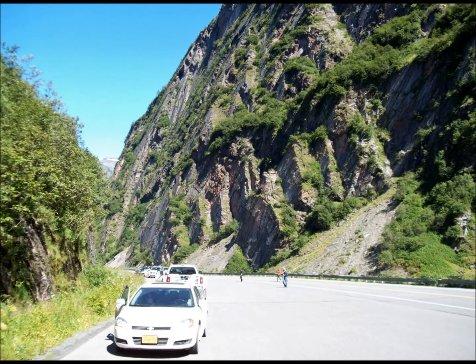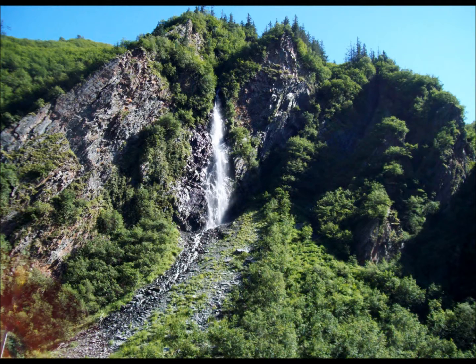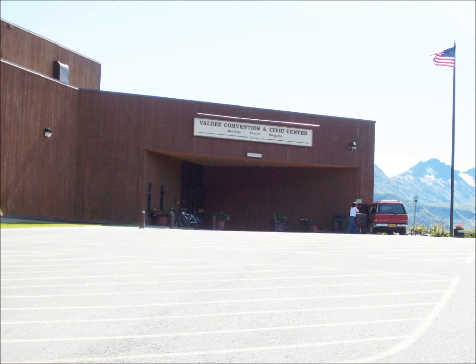And then off to the left, that's the mountainside, and a little ways down the road we run into Horsetail Falls. Wasn't too far away. 2 or 3 different views of Horsetail Falls. And I arrived in Valdez about 3 o'clock in the afternoon on August the 12th, and it was 73 degrees.